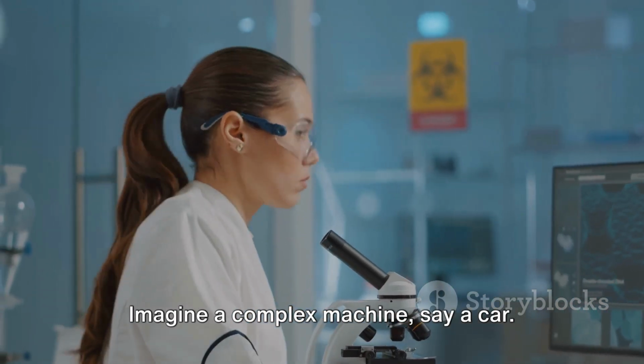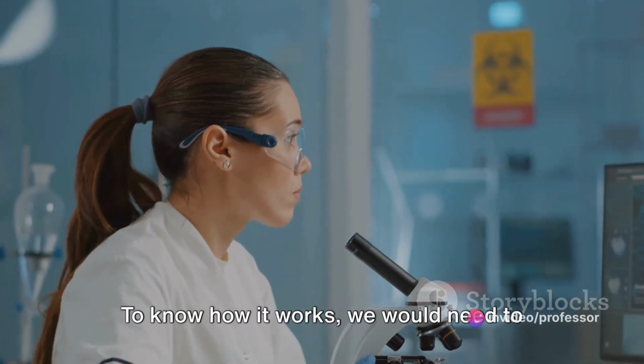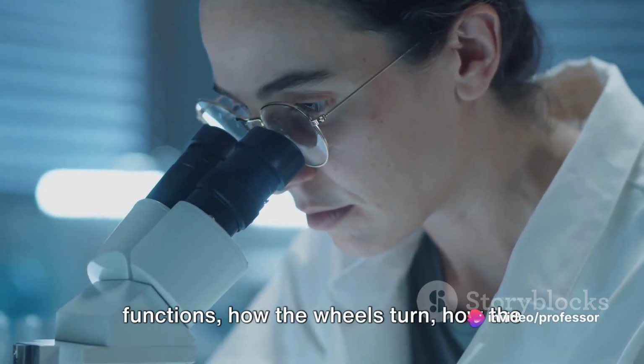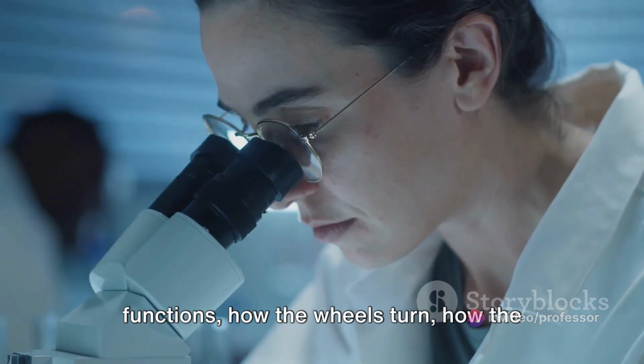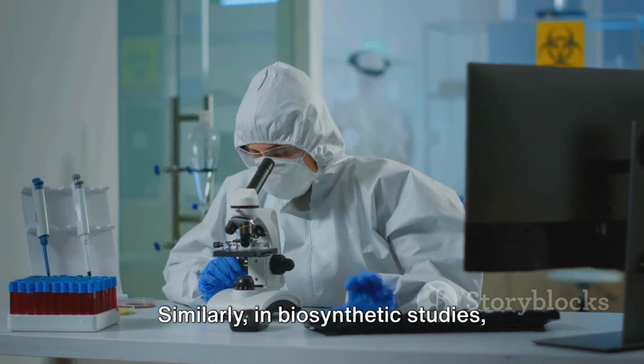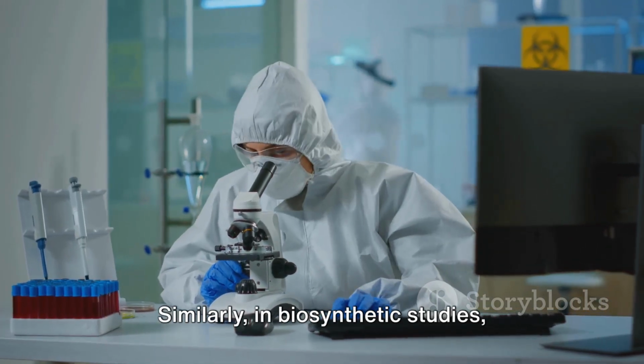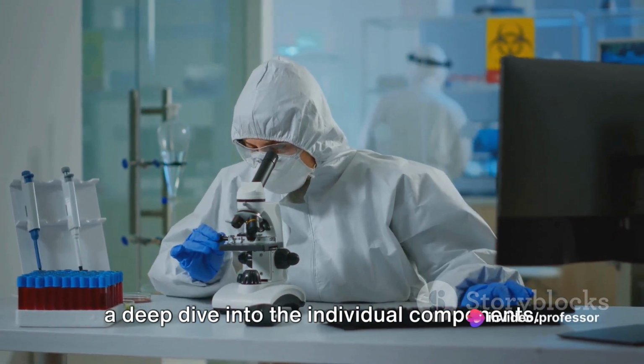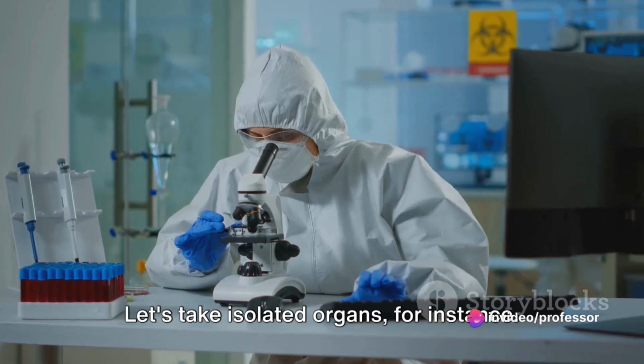Imagine a complex machine, say a car. To know how it works, we would need to understand each part, how the engine functions, how the wheels turn, how the brakes stop the vehicle. Similarly, in biosynthetic studies, understanding the whole organism requires a deep dive into the individual components. Let's take isolated organs, for instance.